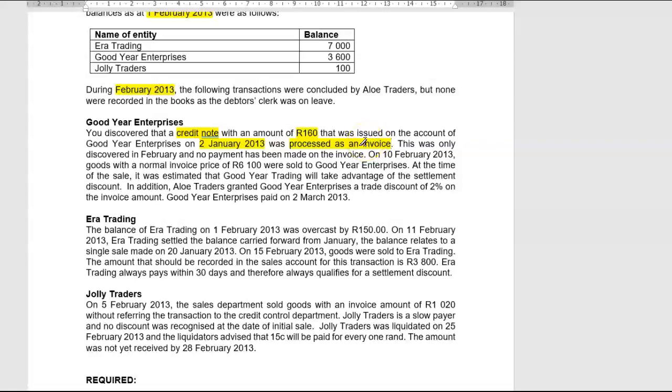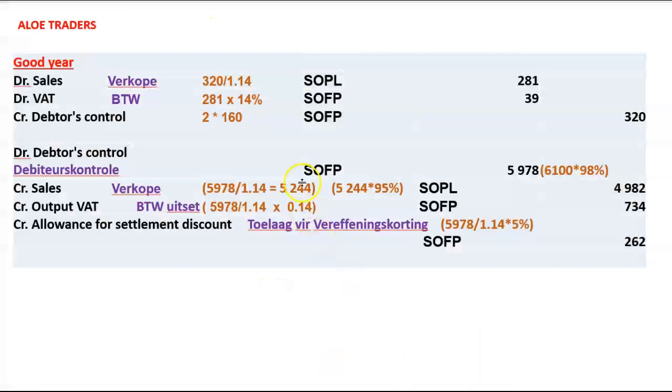How am I going to rectify it? If I'm only going to credit the debtors account with 160 Rand, I have just eliminated the mistake, but I haven't passed the credit note as yet. So that means I have to credit the debtors account twice in order to make the correction entry: one to take out the first incorrect entry and the second 160 Rand to actually record the credit note that has to be passed.